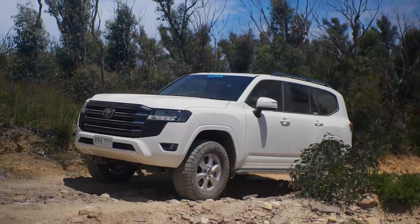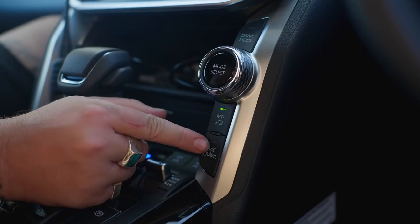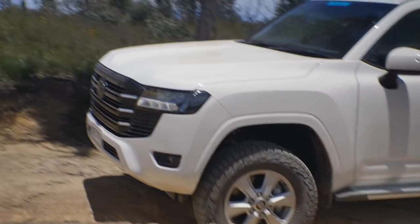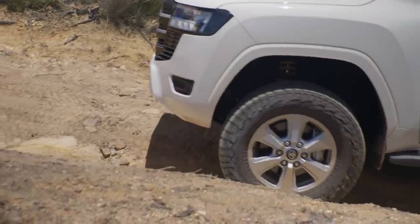It's a bit of a step coming up. We've got it in low four, first gear in the manual mode, and we're using Toyota's factory fitted crawl control here. They give you this big rotary dial to help control the speed at which you crawl, which is an exciting function of this model.